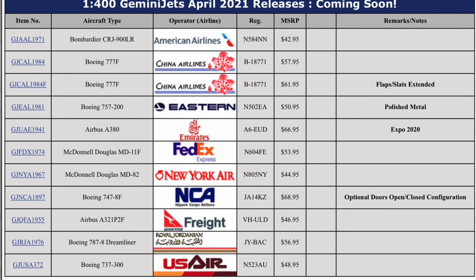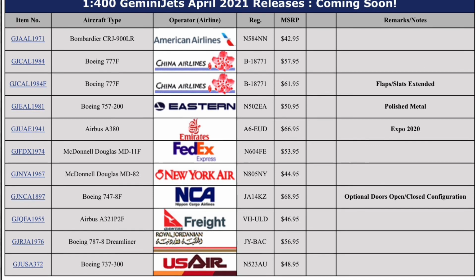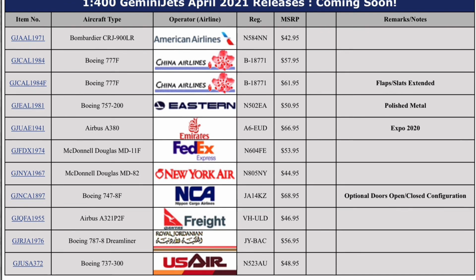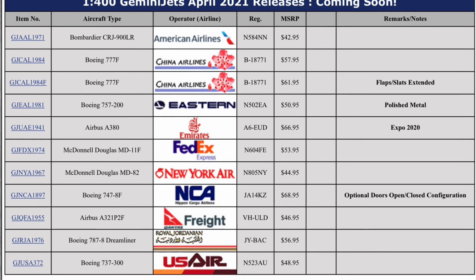The Emirates A380 is a very welcome addition. I am very happy that they did an Emirates A380 regular livery, not a special, for crying out loud. I'm very happy that they did that. Other than that, I don't really have much else to comment on any of these releases.